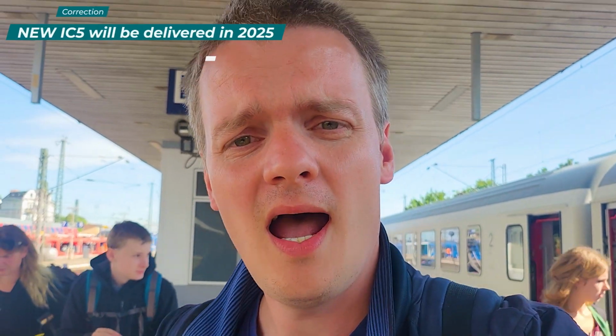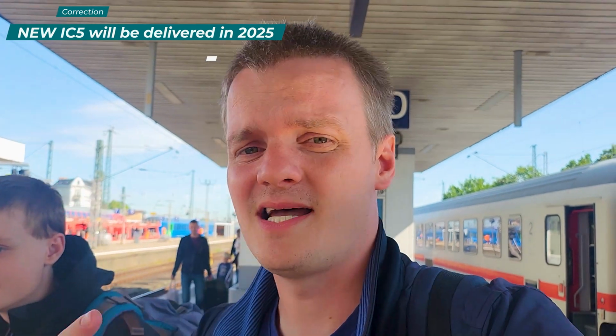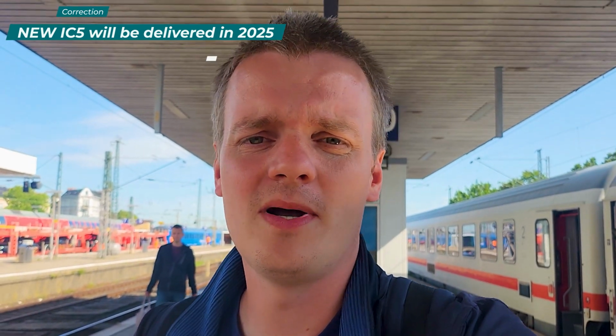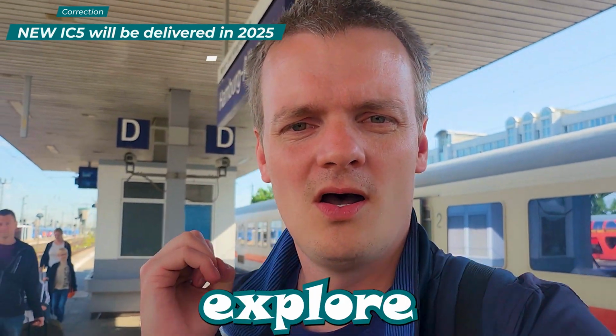And with that review in mind, remember that this is a borrowed train. It is not going to be like this the whole time. We are getting new trains next year, I believe. And it only took us 5 hours to get from Slagelse here. It will also be 5 hours from Copenhagen, and now we are going to explore Hamburg before we are headed off to Bremen, where our hotel is. So let's explore and see what you can do with one day in Hamburg.